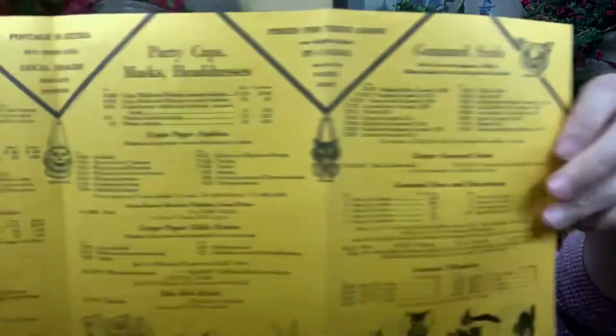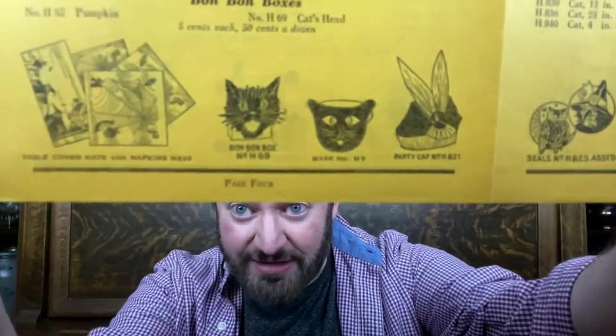favors or all these crepe paper and different things that you could do to go along with your party favors and table decorations. So, people like the Halloween decor, so you can get the black cat masks and all of that stuff is all here. So confetti was 5 cents each in a tube or 50 cents for a dozen tubes. Crepe paper rope was 36 feet long, 15 cents each. Gummed cloth tape, large cardboard cutouts.